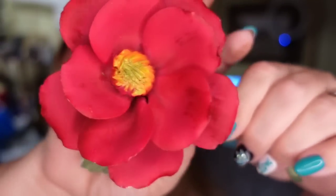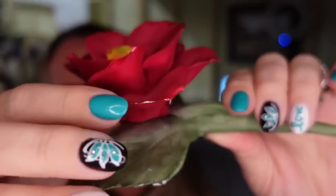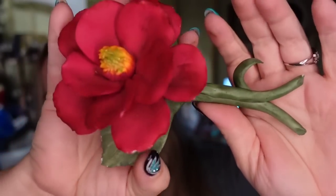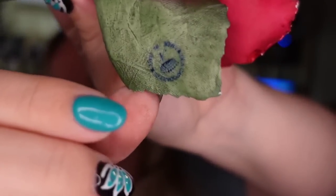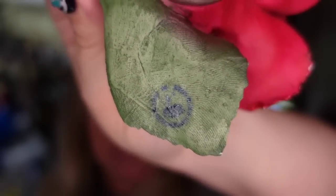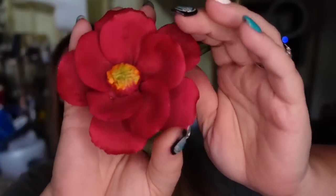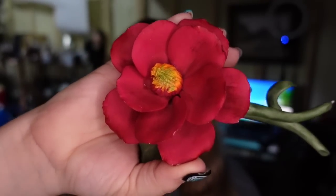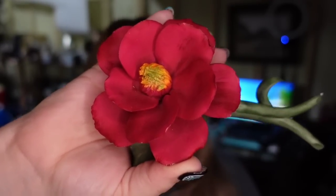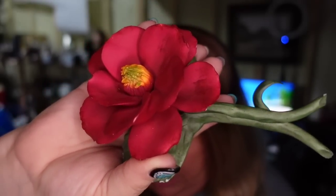Up next is a vintage Capodimonte. Beautiful. This actually is either a rose or a camellia. There are some tiny chips, but nothing overly bad on this one. Beautiful piece. It is marked there with the Capodimonte stamp. I got this one in a lot for about $3. It sold for $18.17, so it's about a $10 profit. This is another thing I probably would not pick up again because it's so fragile, and for only a $10 profit, not really worth the time to pack.